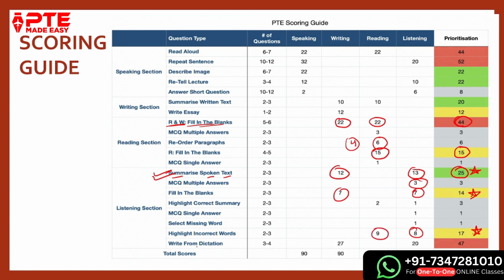And last but not least, it is the most important one in listening module. It is write from dictation. You need to master this. Here you will get only 3 to 4 questions, but the scoring is quite high. You will get 27 marks in writing module for the same and 20 marks in listening module for the same, which totals to 47 marks. So that means even if you do write from dictation, highlight incorrect words, as well as fill in the blanks and summarize spoken text, you can easily score 75 plus.